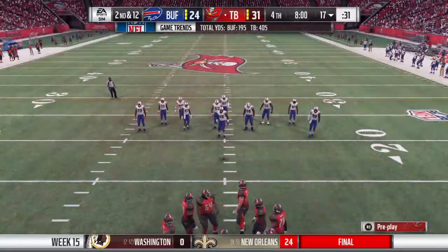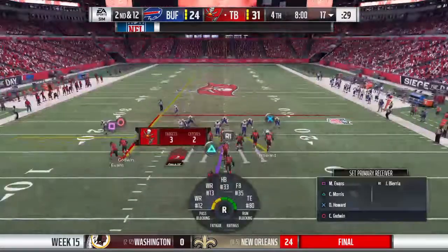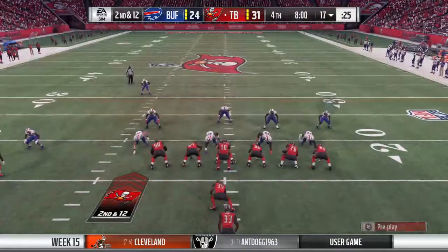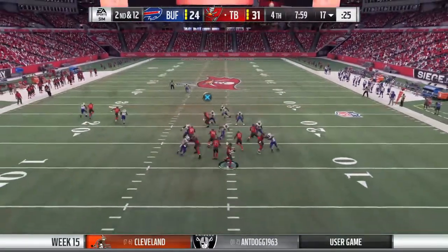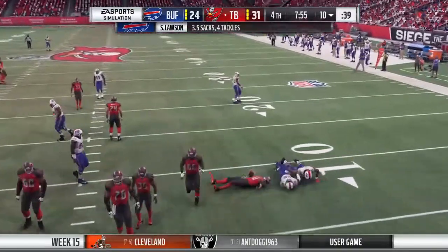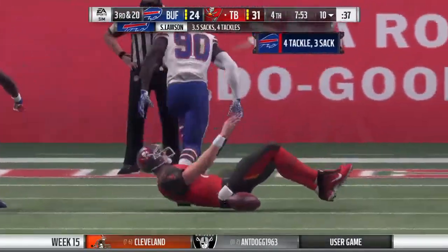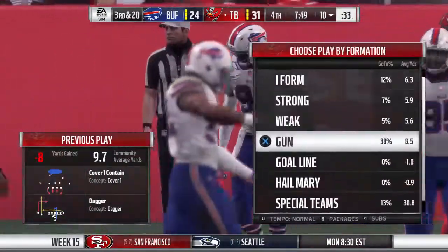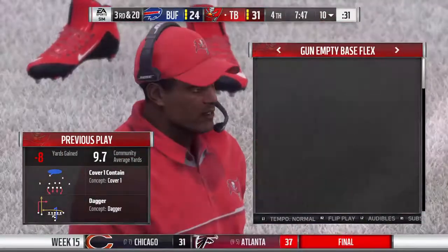They're behind the sticks here a bit now, dealing with a 2nd and 12. Back to throw here. Now the pressure comes and he goes down, just inside the 10, back at the 9. Shaq Lawson in there to get him, and that's sack number 8 for him on the year.